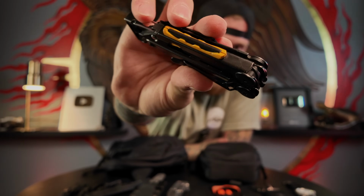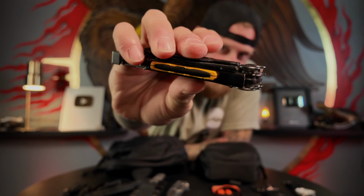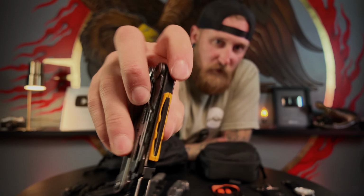It's got a little flint over here so you can actually start a fire with this thing, and it even has a whistle on that too. So really cool multi-tool, and I've got a few Leathermans.